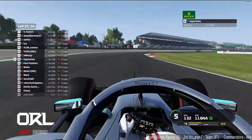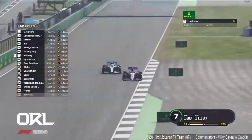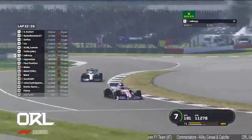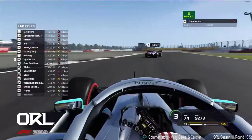As he gets a really good run through Vale, and wait, what happened? Oh, Money still side by side. Money will get the better drive and pick up the place again, heading into Abbey. And he's away.